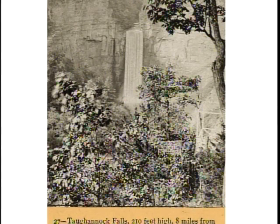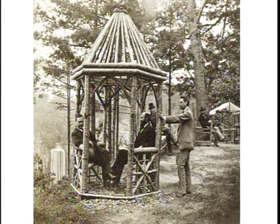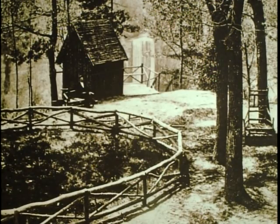This is from the Overlook, but back in the 1800s, sometime between the Civil War and the turn of the 20th century, there was a hotel there, and there's all kinds of gazebos and little structures to view the falls. Look at that. Can you see the falls to the left of this little gazebo, and then the falls to the right of that little cabin there?